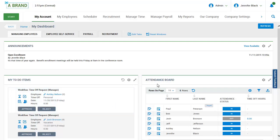The dashboard redesign has been relabeled as Attendance Board. The same functionality exists, so you will still be able to track when an employee is in or out of the office. Now instead of using the red and the blue pins as you are used to, we have now incorporated the in and out blocks for easier identification.